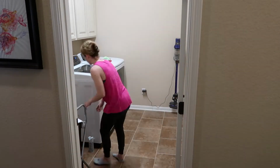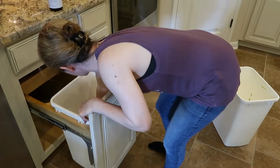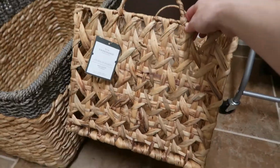Today we're going to be tackling two rooms, the laundry room and the kitchen. We're going to go through and give it a quick but deep clean. We're also going to be organizing and taking a really fun break with Jameson. I hope this will give you guys some motivation to tackle something in your house.